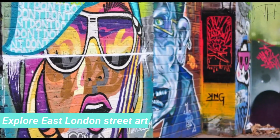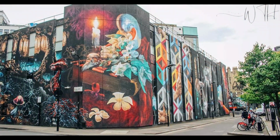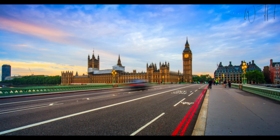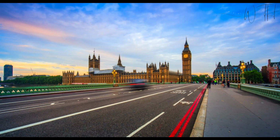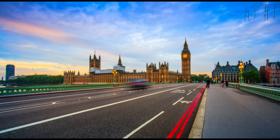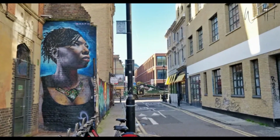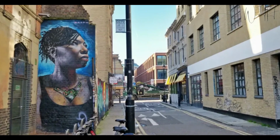Explore East London street art. London is a center for graffiti art worldwide, and the cityscape is covered in incredible murals. The East End streets in London, the antithesis of the upscale West End, are always home to some unique graffiti worth posting on Instagram. Vandals and street artists frequently hang out in Shoreditch and Middlesex, and you should also check out Brick Lane and Sclater streets.